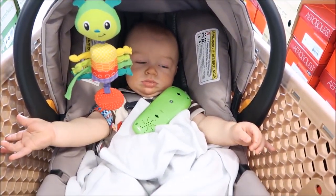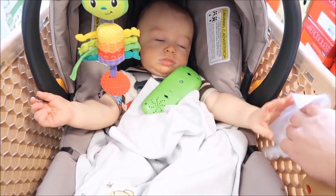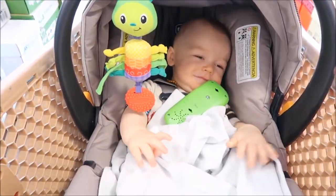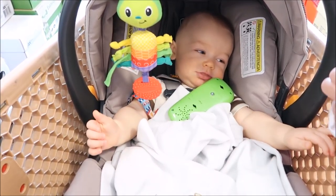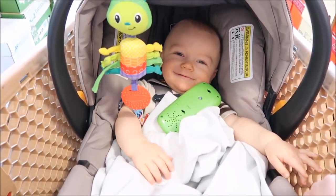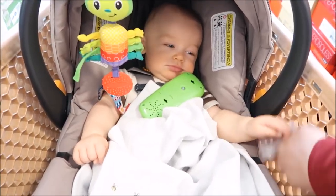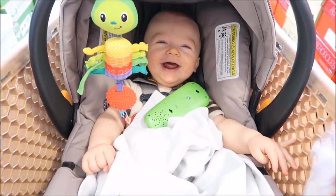I'm the most paranoid mom in the universe, and we forgot his stroller, so we had to put him in this cart, and he keeps touching it. So I'm going through with a wipe and cleaning out every little circle. Is that funny? You're making your mommy crazy. You think that's funny? That mommy's cleaning everything because she's paranoid? Stop touching that. Stop touching that.